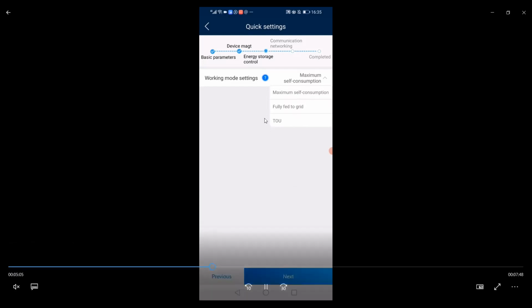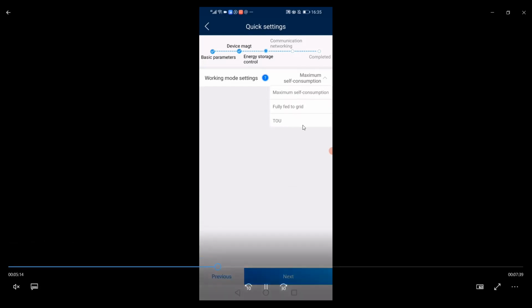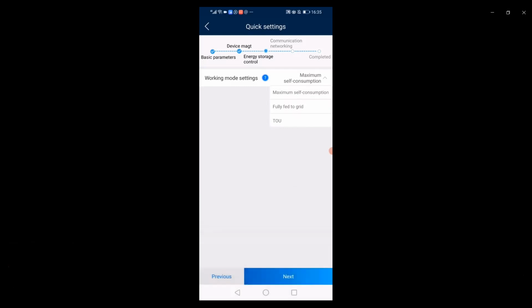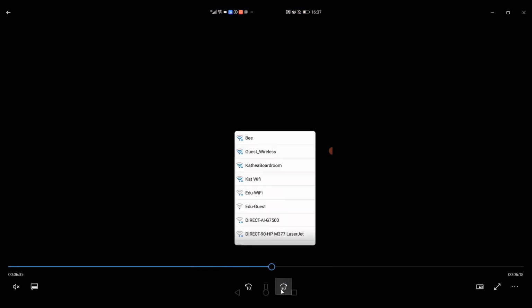Then the fully fed to grid is when you also want to be exporting your battery power. You want to sell your power: during the day you've got enough PV, then you are storing it, then during the night you sell it to other consumers to use. So this is when you're actually exporting to grid. When you are done with that, you press next.